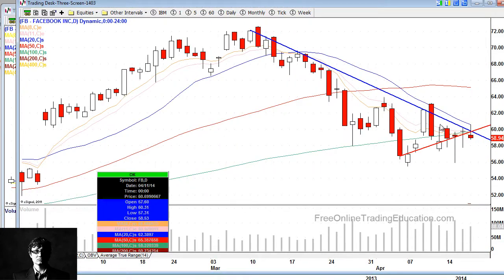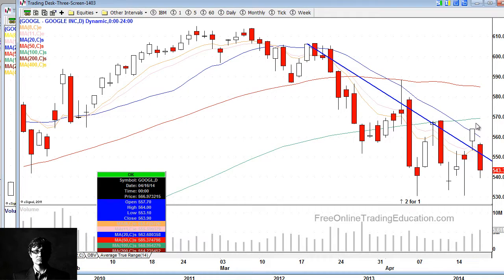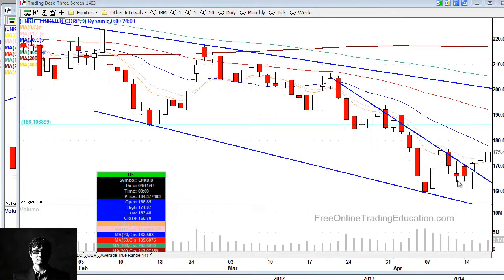Facebook. I don't like Facebook. We had this pinch. We closed below it. Facebook's in a lot of trouble right now. Google, we said, was a buy, but it came out with earnings, and they missed earnings, and it dropped. So I shouldn't have called it a buy right before earnings, but I did, and it didn't work out. So I did not play this, but it did break out. It should have just kept going.